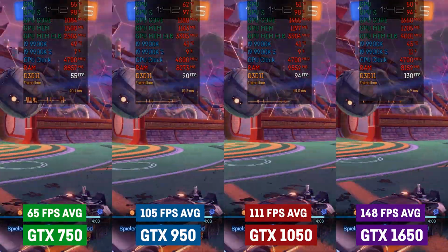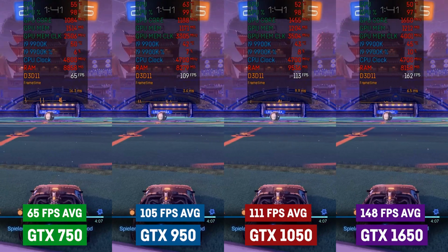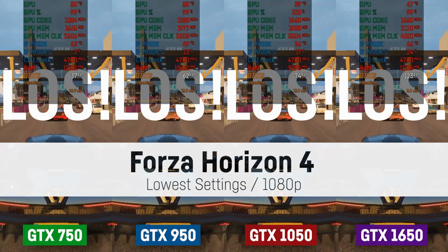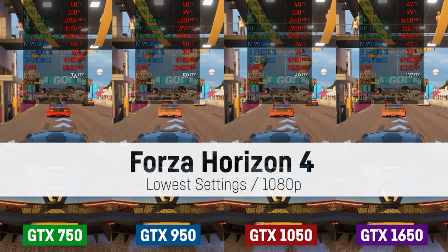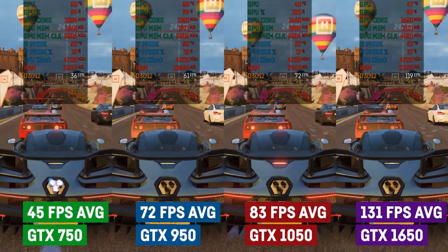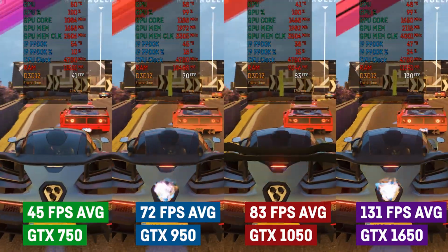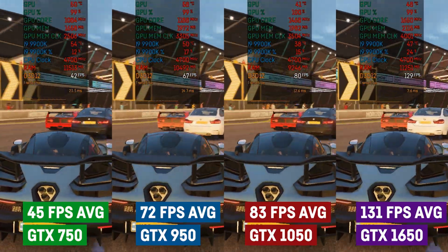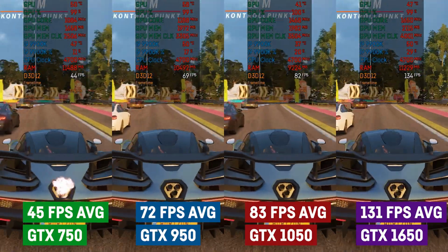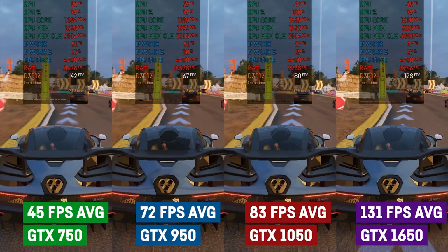As you can see in this example, the difference actually shrank a lot, most certainly due to the small VRAM usage. A quick look at Forza Horizon 4 on lowest settings and 1080p presented an average of 45 FPS for the GTX 750. Well, that is kind of playable for a racing game if you are the undemanding type. The GTX 950 already got 72 FPS, being 60% faster and perfectly playable.